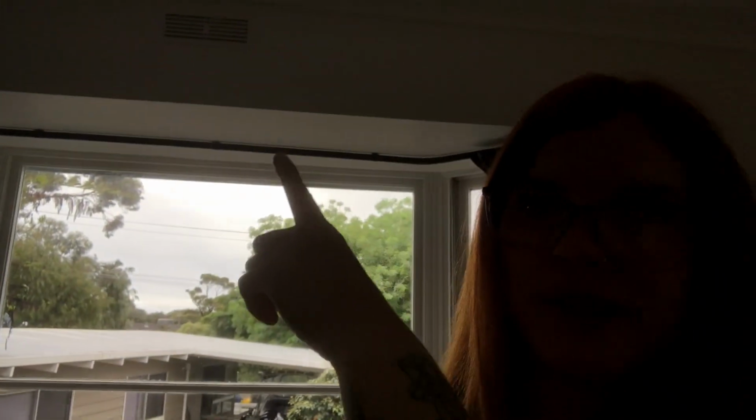Upon further investigation, it turns out whoever put the rope in this curtain before, when they changed over to new curtains, put it in the wrong way, and the rope had also broken. So this one here is fine, but I'm going to have to go to the hardware store and buy a new rope for this one.